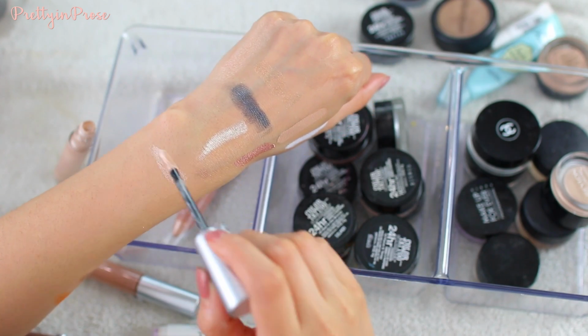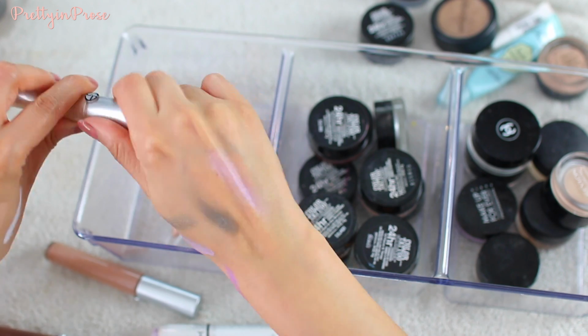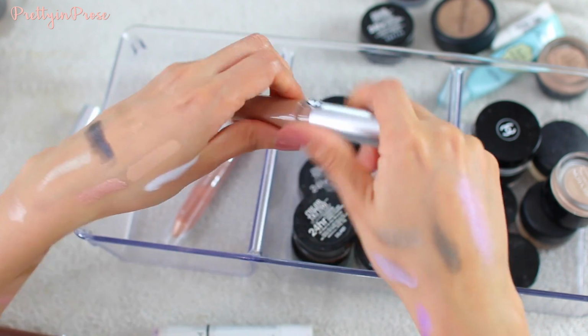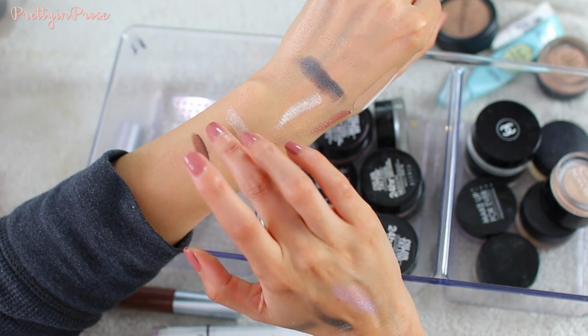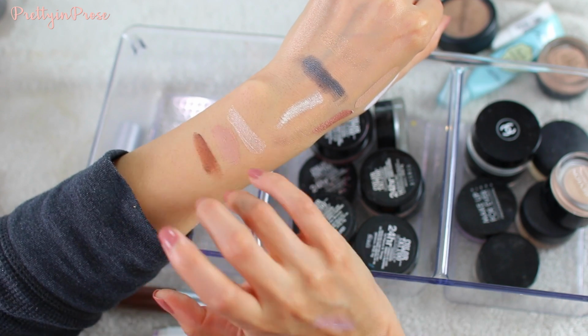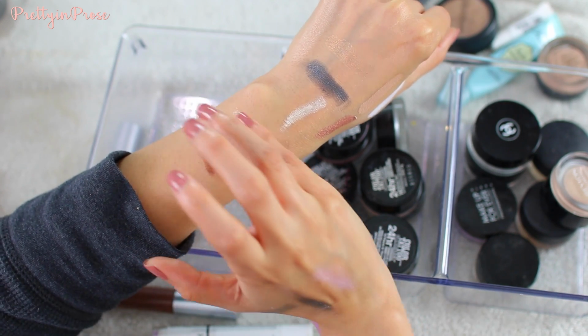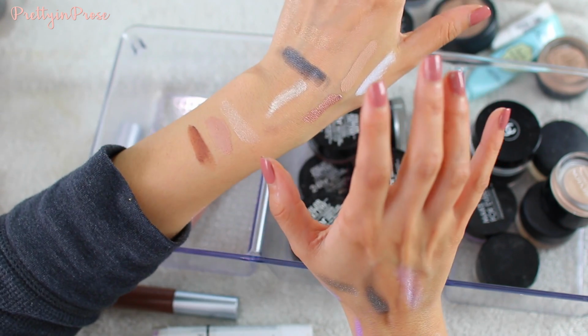And since I don't think we're gonna be able to get to the glitters and pigments in this video, I'm gonna go ahead and quickly swatch these in case you wanna see what they look like. They come out a little bit watery, but don't be fooled. When they dry down, they have such even, beautiful color. They're very, very easy to work with. They're easy to build up, and I just really love them.